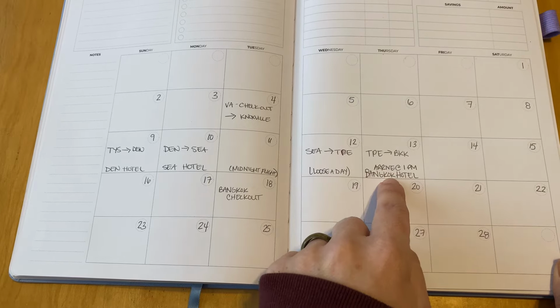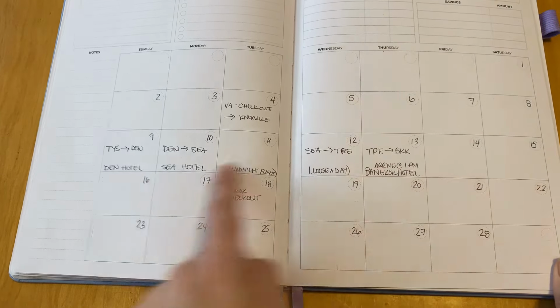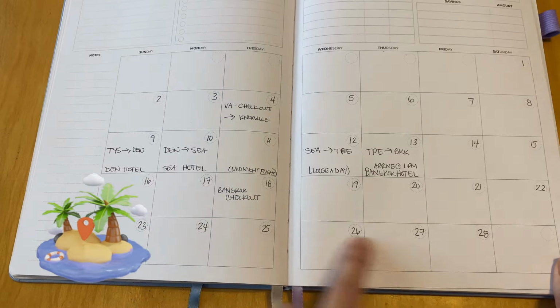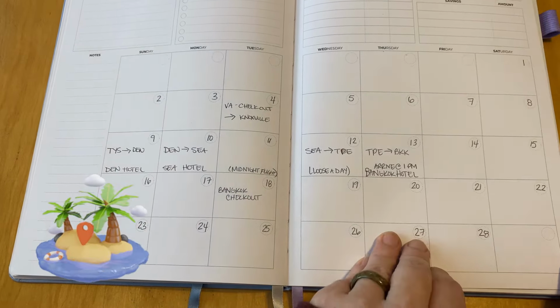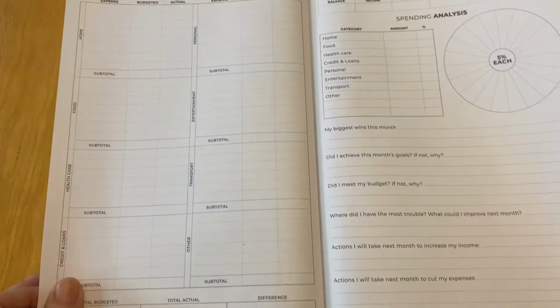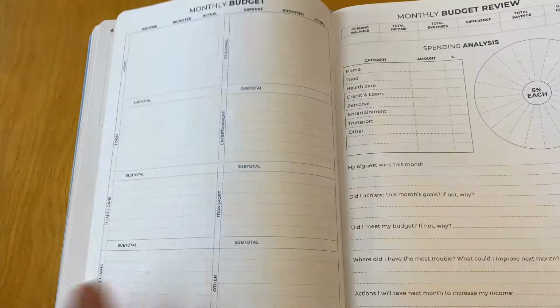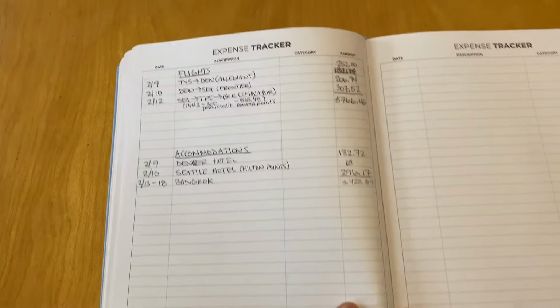Anyway, we're going to be staying in Bangkok from this night until this day. And then from here, we're going to go down to the islands and stay in the islands of Thailand. I have not filled out, this is where I'm going to transition over to this other budget planner that I'll show you in just a second.